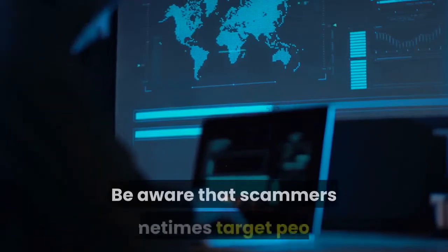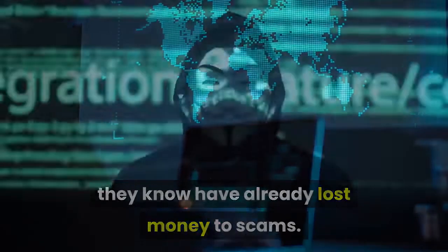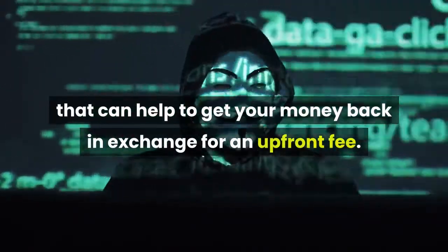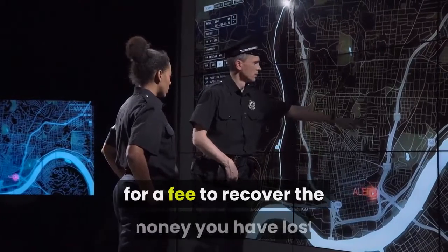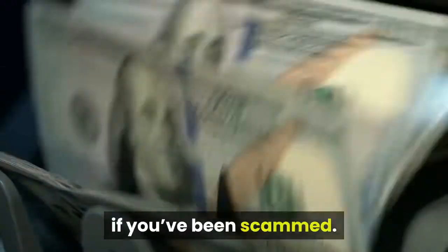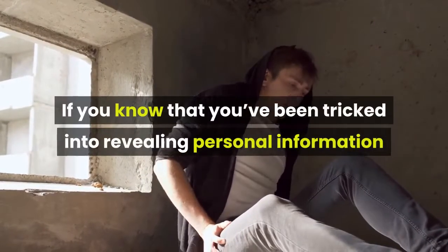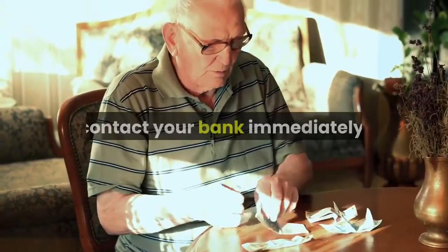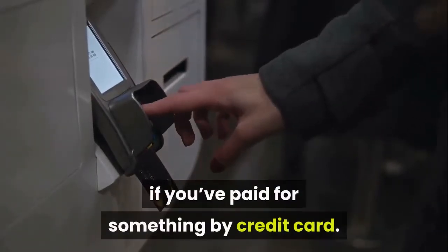Be aware that scammers sometimes target people they know have already lost money to scams. They might claim to be an organization that can help to get your money back in exchange for an upfront fee. Genuine law enforcement agencies would never ask for a fee to recover the money you have lost. You won't always be able to get your money back if you've been scammed. If you know that you've been tricked into revealing personal information or banking details, or if you notice suspicious withdrawals from your account, contact your bank immediately. You might have more protection if you've paid for something by credit card.